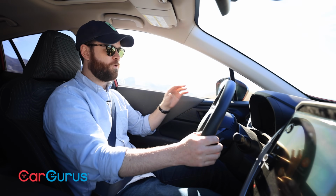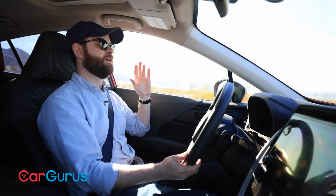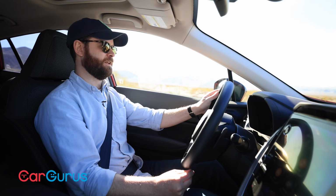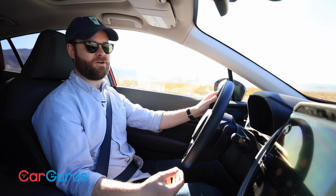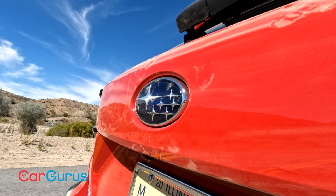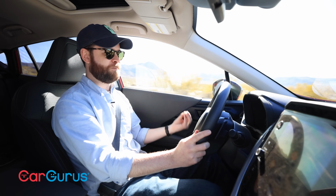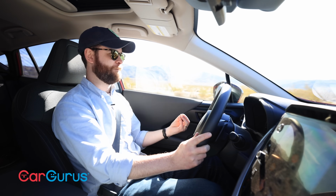So another performance-related detail that's easy to overlook, but is going to have a huge impact in your day-to-day life, particularly if you live in an urban area like I do. Subaru says that the powertrain is 20% less vibration-y. There's 20% less vibration in the powertrain than there was previously.